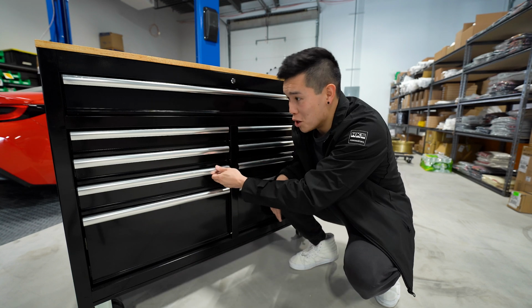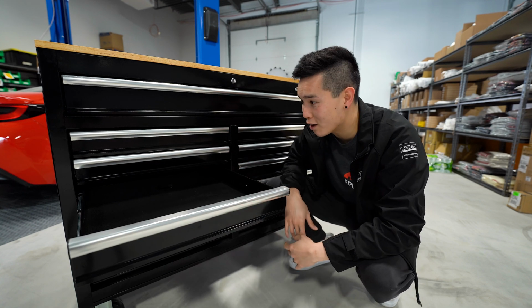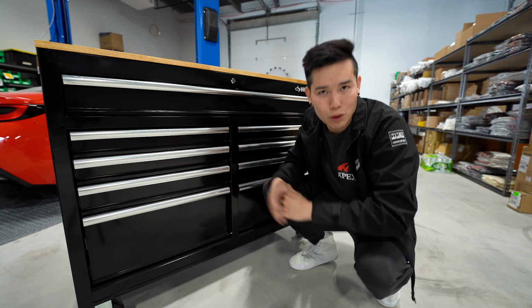We're essentially done moving into the new shop. However, there's still a couple important things left to do. Number one, there's actually no tools in this toolbox, which is obviously a problem we're gonna have to take care of if I actually want to work on any of the cars here. Plus, I also need tools for the second thing we're doing today.